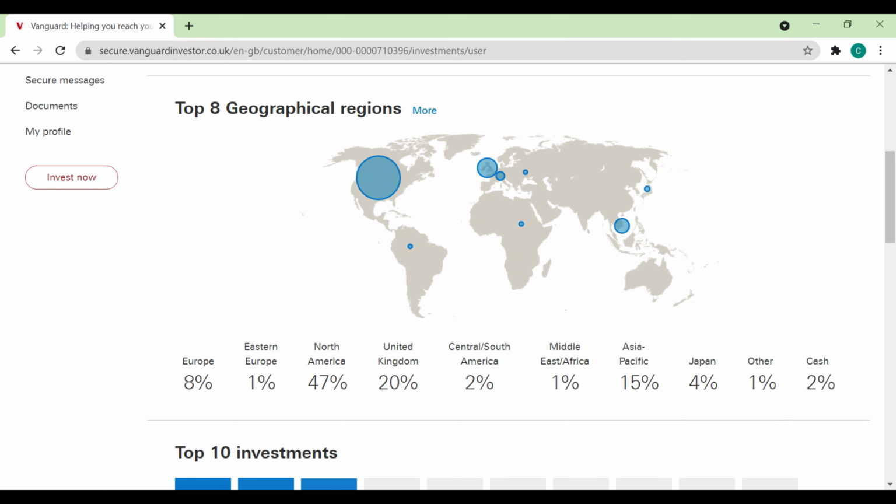You can see here from this map, I have a huge concentration of my money in America as well as the UK. This is what I wanted to have, as these were countries that I was very confident in. As well as this though, I have a lot of money in the Asia Pacific area, Europe, a little bit in Japan, and then a little bit in other places such as the Middle East, Africa and Eastern Europe.